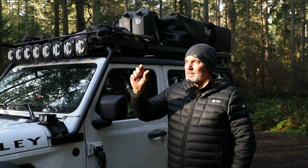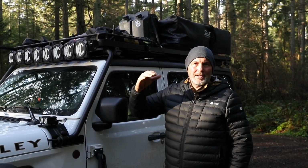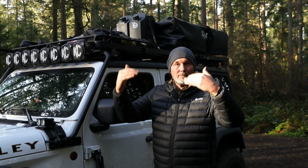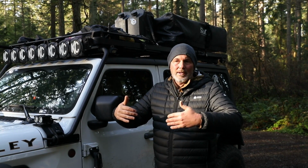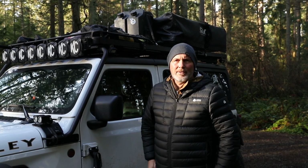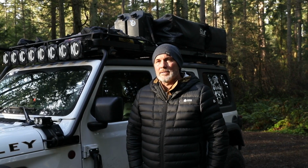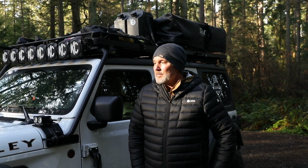On the back we have a little bottle opener, but we've never used it because we positioned it in the wrong place. We're going to have to move it somewhere else because every time we open our tent, the way we open it, it covers that area. So it's just a matter of moving that to a different location. But yeah, the Front Runner roof rack is a great addition to this vehicle.